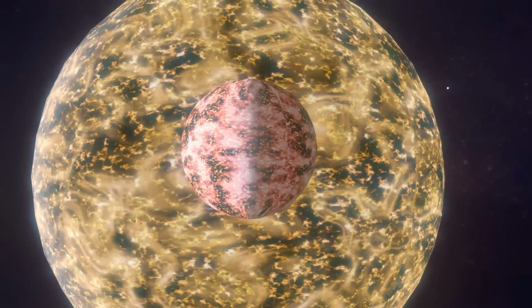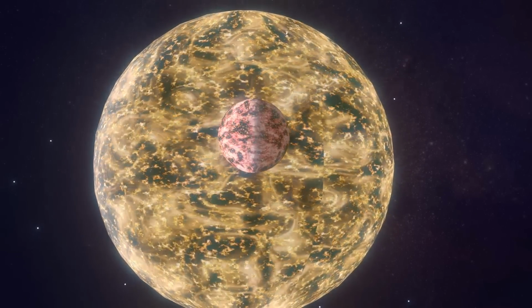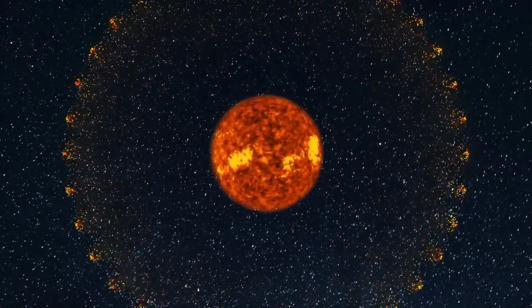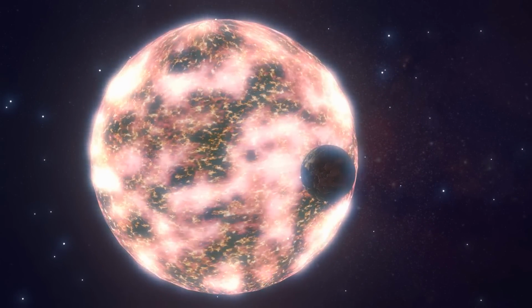It's 9 times smaller than our Sun. A star this small shouldn't have a big enough disk to make a heavy planet. To do that, its disk should have been at least 10 times bigger. But this heavy planet, LHS 3154b, exists.